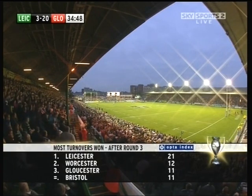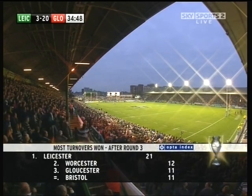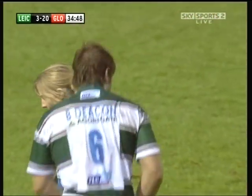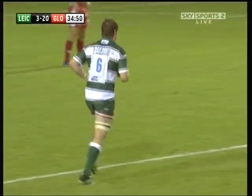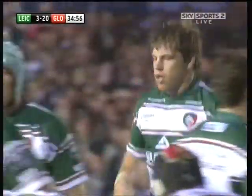It was a great piece of work on the floor, because what happens when you're down there trying to farm that ball out of someone's hands on the floor, you know, you are so exposed and you are going to get a serious wallop from somebody. Brett Deacon, younger brother of Lewis. Been some famous brothers to play for the Tigers over the years.